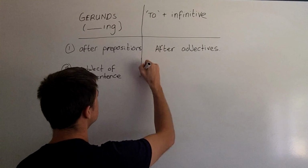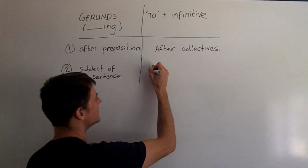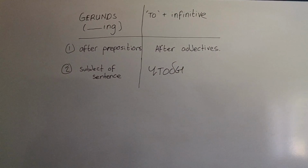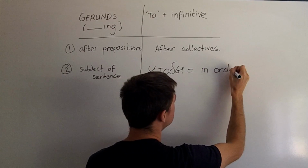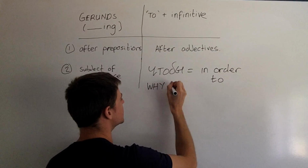To plus infinitive we use as чтобы. I'm going to write this. This is for the Russian students, the guys who I teach. They're my priority. But this means in order to. Okay? So if you're answering the question why, please use to plus infinitive.